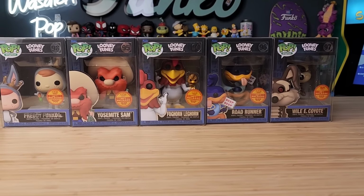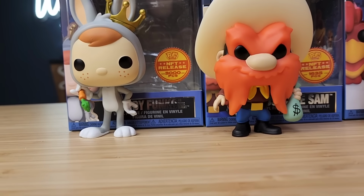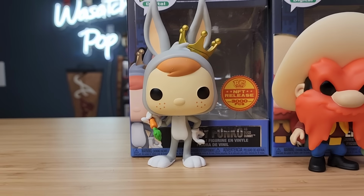Moving on to another one of my favorite sets, guys, I have the entire complete set of Looney Tunes NFT Pops. Right here, I've got Freddy Funko as Bugs Bunny. This is the Royalty. And honestly, guys, if there was any character that they were going to make the Royalty, Bugs Bunny definitely makes sense.